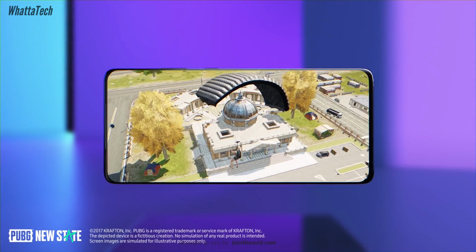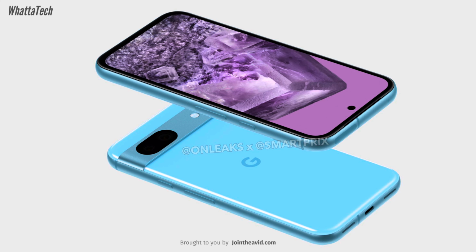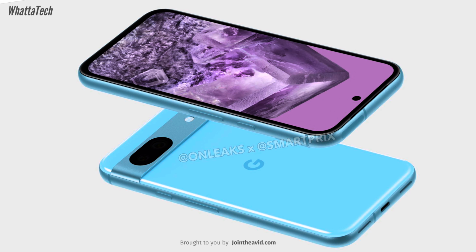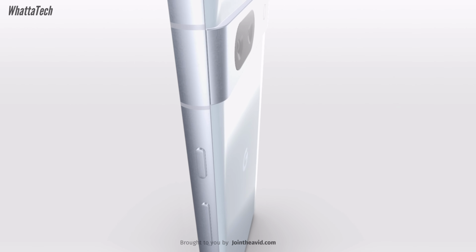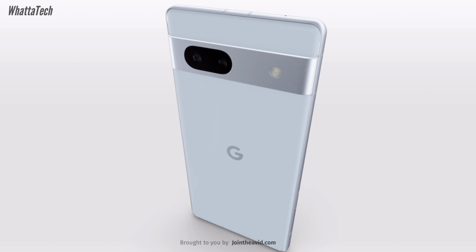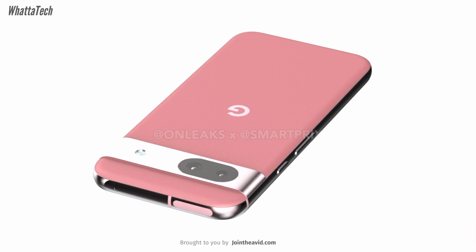Another thing that we know is that it will be available in many more countries. Now, we haven't heard about the battery, but it's going to be somewhere around 4400 to 4500 mAh. Not more than that, not less than that. And I don't know about the charging capabilities either. But if you don't know, the Pixel 7a currently offers 18 watt fast charging and 7.5 watt wireless charging. So maybe that's the same thing you can expect here as well. As for storage, it's going to be UFS 3.1, 128GB base model. So yeah, that's all the specs we know of the Google Pixel 8a.